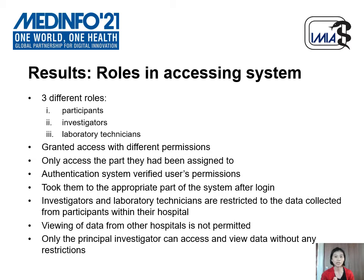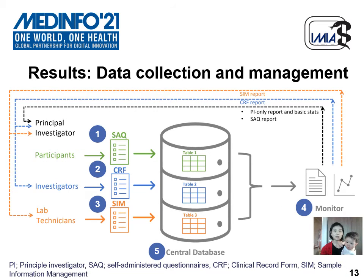Investigators and laboratory technicians are restricted to the data collected from participants within their hospital. Viewing data from other hospitals is not permitted. Only the principal investigator can access and view data without any restriction. This picture shows data collection and management in the system.